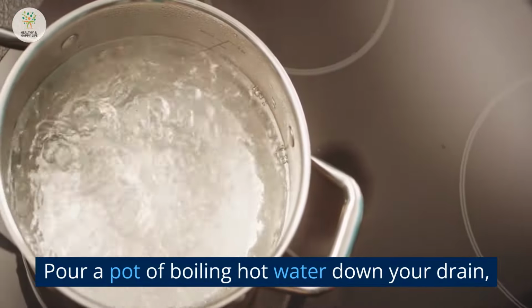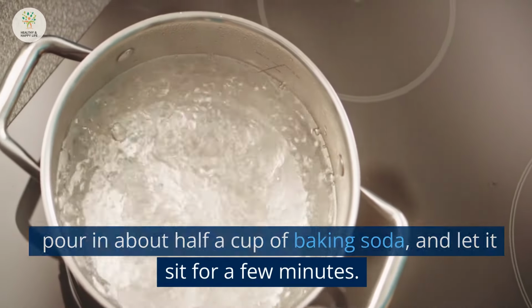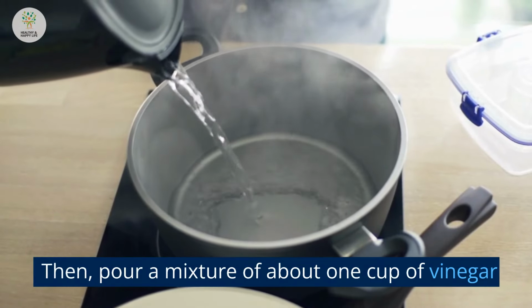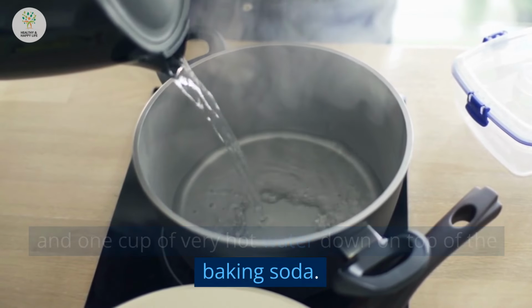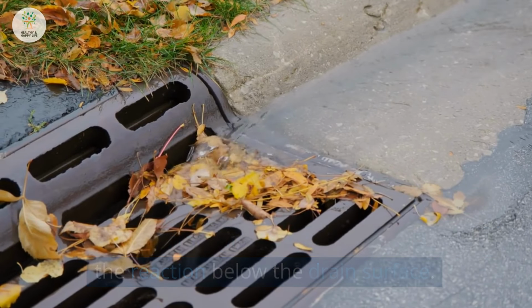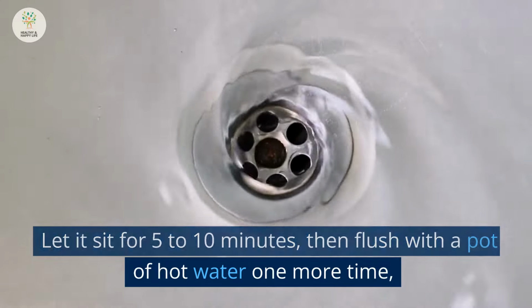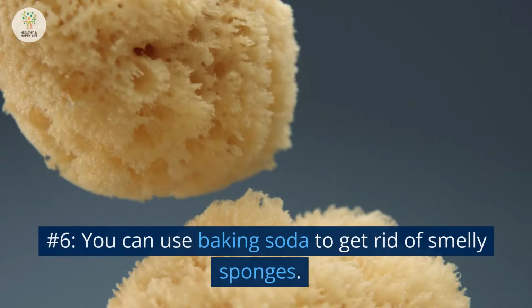Pour a pot of boiling hot water down your drain. Pour in about half a cup of baking soda and let it sit for a few minutes. Then pour a mixture of about 1 cup of vinegar and 1 cup of very hot water down on top of the baking soda. Cover with a drain plug if you have one to keep the reaction below the drain surface. Let it sit for 5 to 10 minutes, then flush with a pot of hot water one more time, and your drain should be as clean as new.